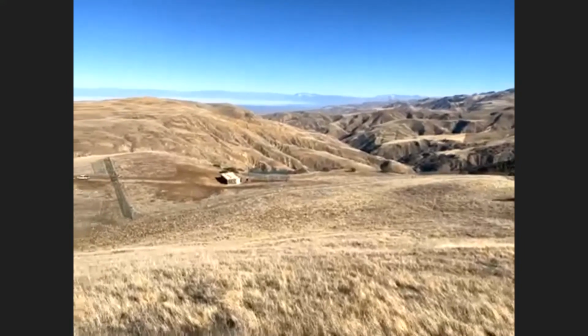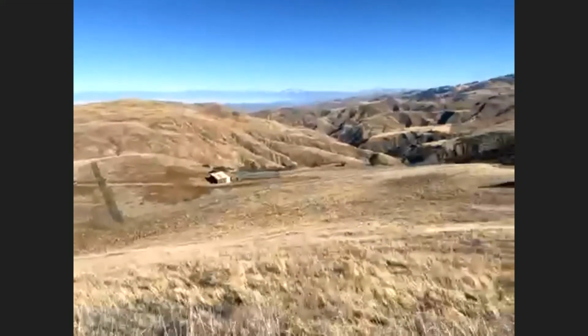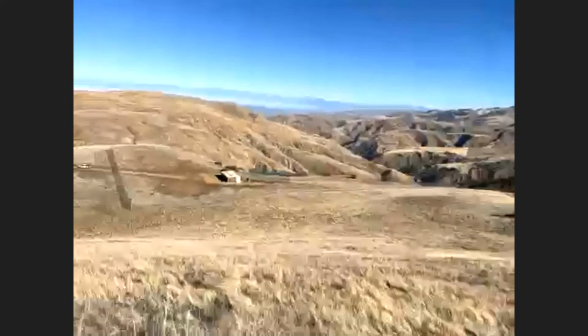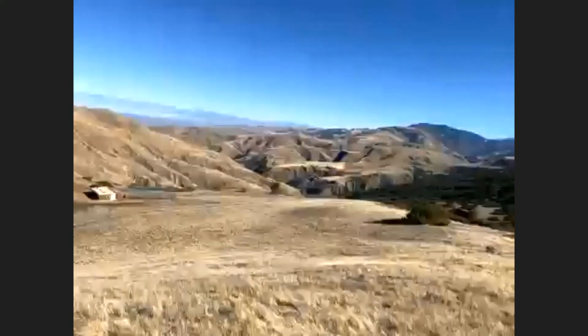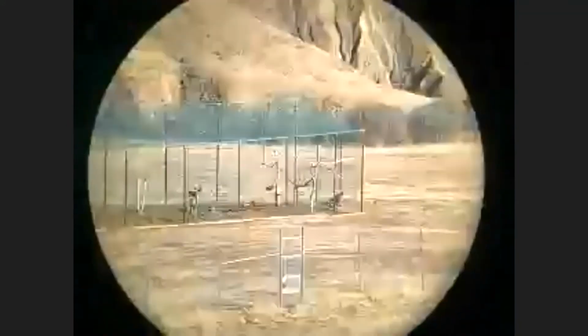Yeah, I'm gonna try this real quick, see if I can use my camera. Let's see, where am I at? There we go. Here's a little closer look at our flight pen. You can see some condors on the ground back behind it.